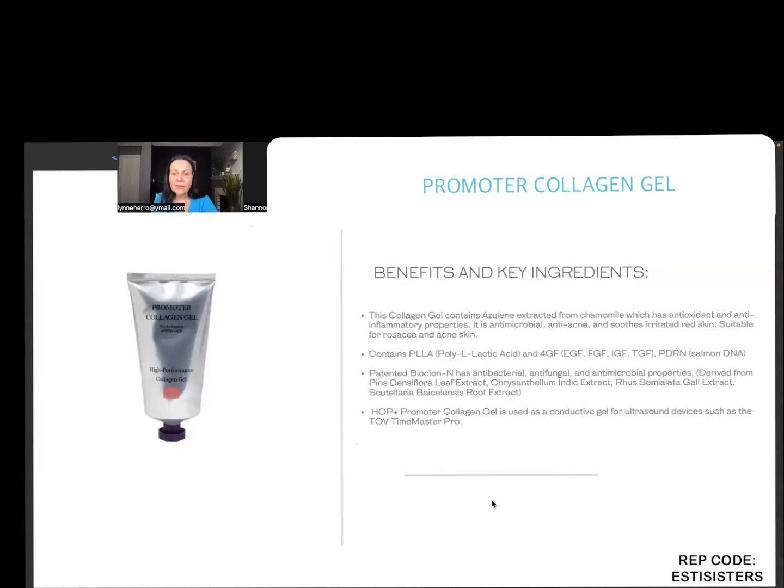So then we've got key benefits and ingredients, and this is of the collagen gel. So you guys are most familiar with the collagen gel with the Time Master Pro. So this comes in your Time Master Pro set, whether you're using it back bar or retail. This was reformulated in the last year. It used to be more of a clear gel, and now it's a little bit more opaque. It's still lovely. It has a little bit more moisture and hydration to give a little bit more slip when you're working with the Time Master Pro.